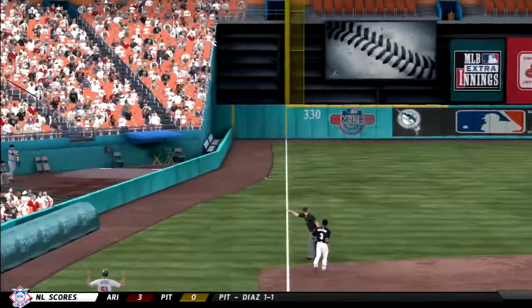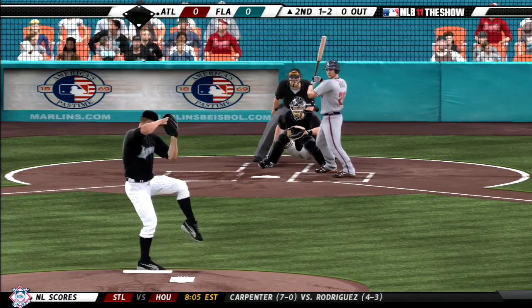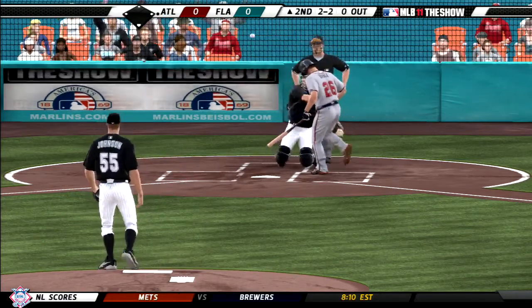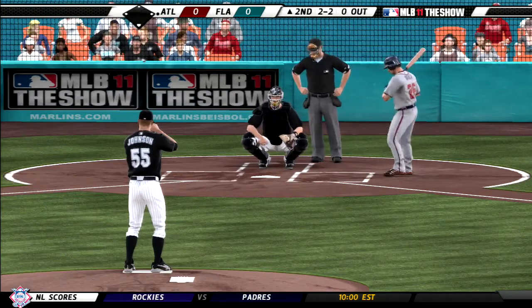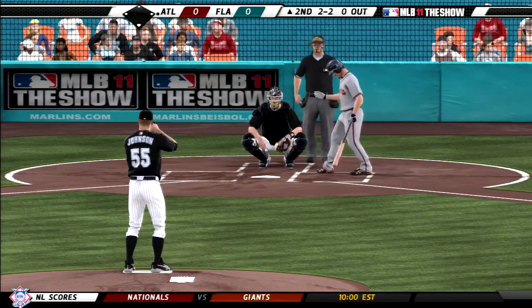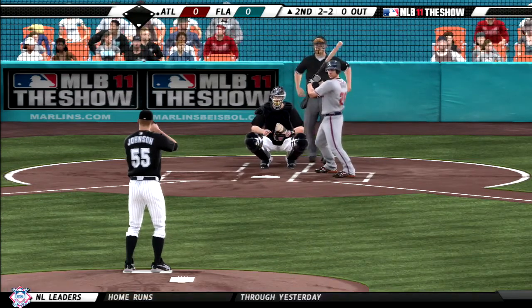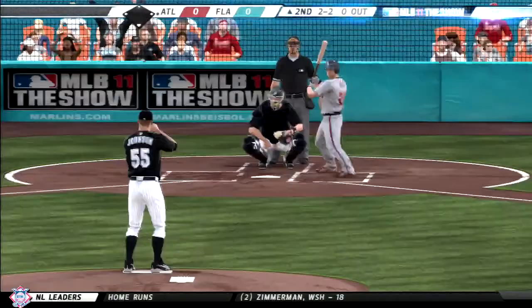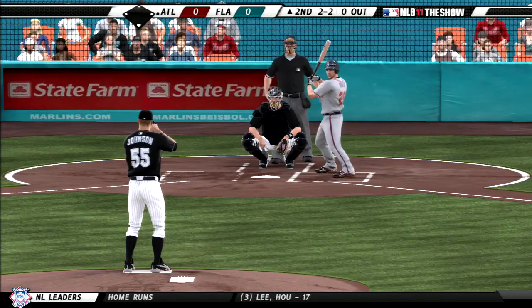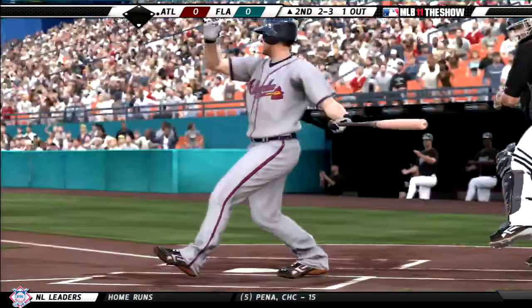Swing and a hard grounder down the line at third. But this will get foul. It's a ball and 2 strikes. And the fastball easy to lay off that time. 2-2. 2-2 pitch on the way. Fouled back. And here's a swing and a miss by Uggla as he's set down on strikes for out number 1.